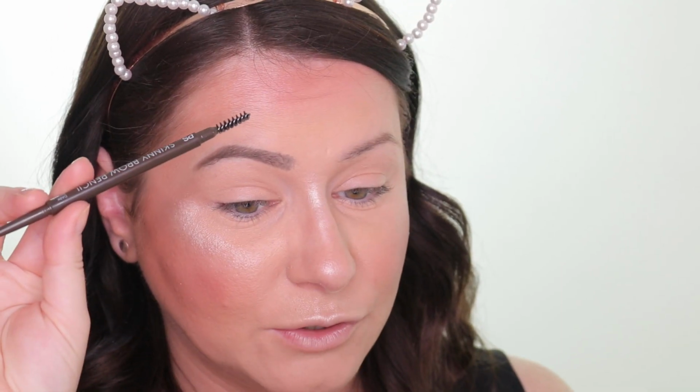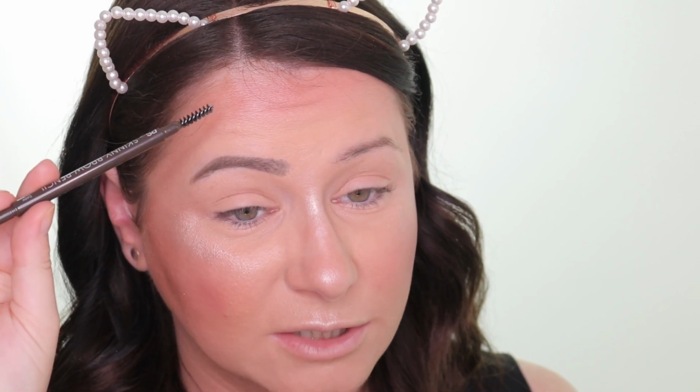If I would need to choose between this one, which cost me £1, and the NARS one, which cost me about £20, I would definitely go with this one. Even if this was £20 like the NARS one, I would still buy this one over that.